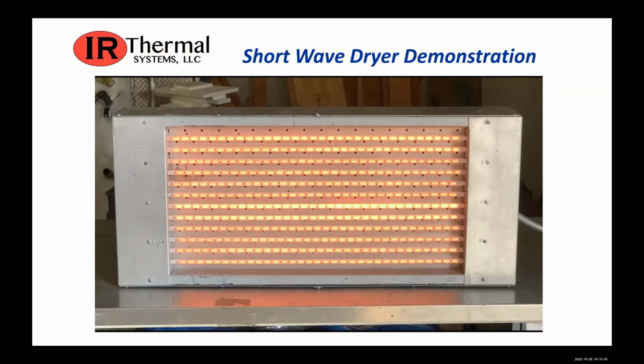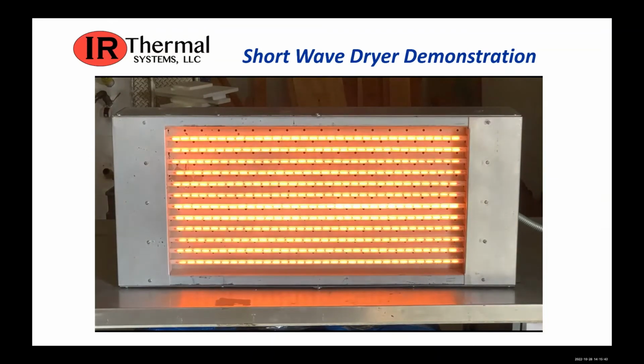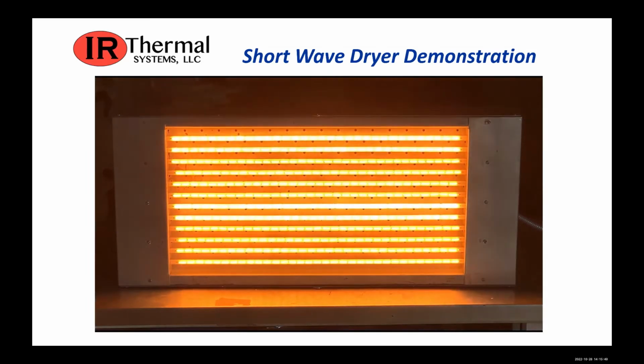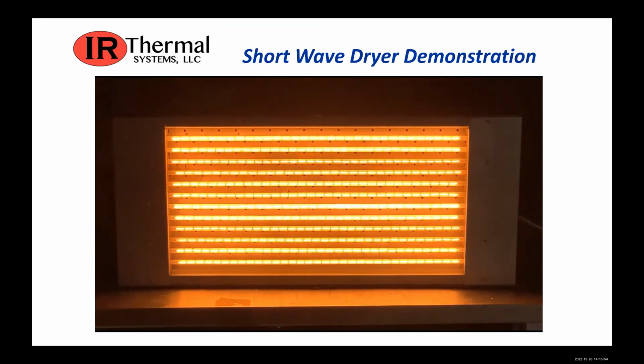So here you can see it's maybe a quarter of the way, halfway, and it will get very intense, the heat. It is okay to look near it, at it, but not directly at it, just like you wouldn't look at the sun. It's not as hazardous as UV lamps are. UV lamps you don't want to look at at all. You can look at these. Best not to look at them for an extended amount of time. Shut that off now.